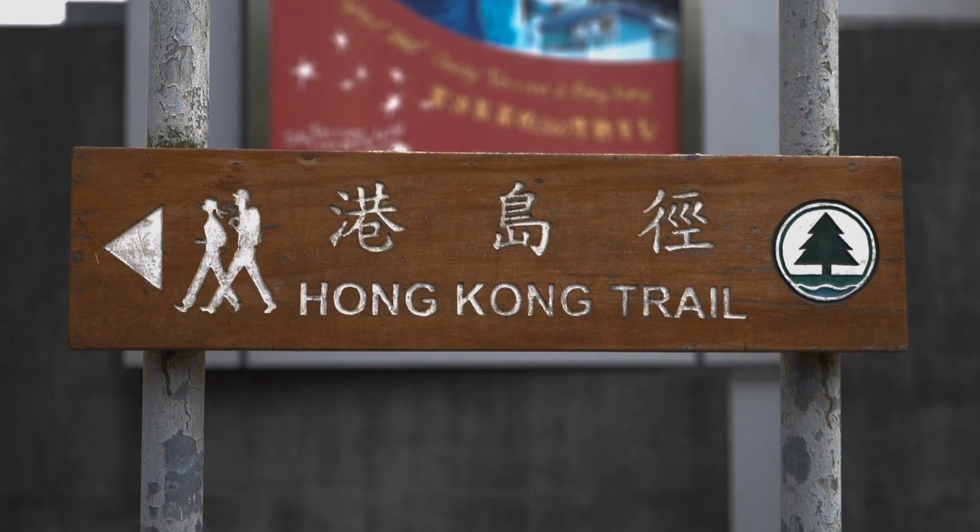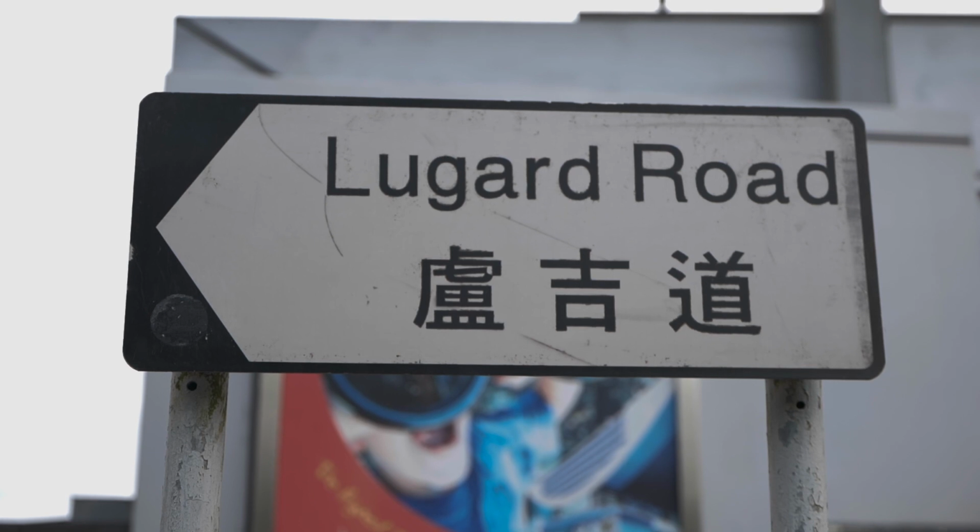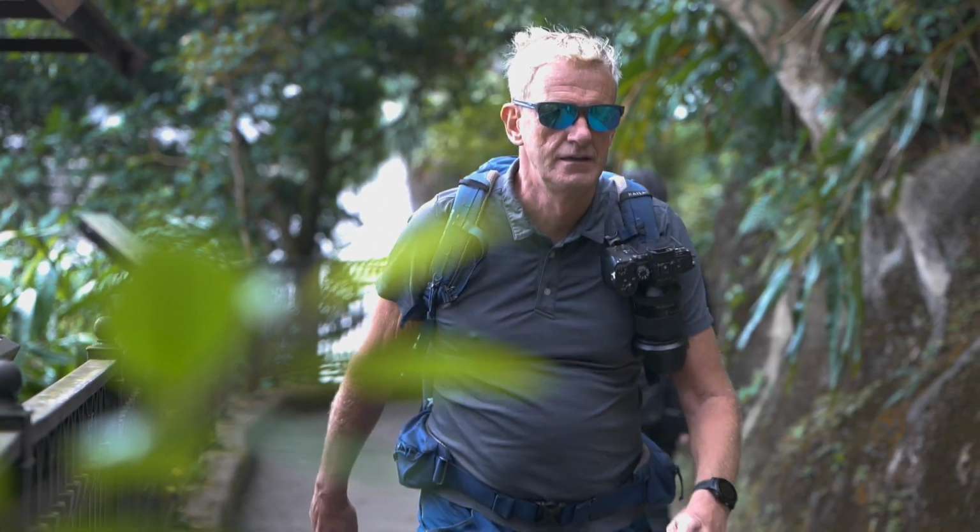In this episode, we take on the first 2 sections that start at Lugard Road and Victoria Peak and wind their way down to Aberdeen.